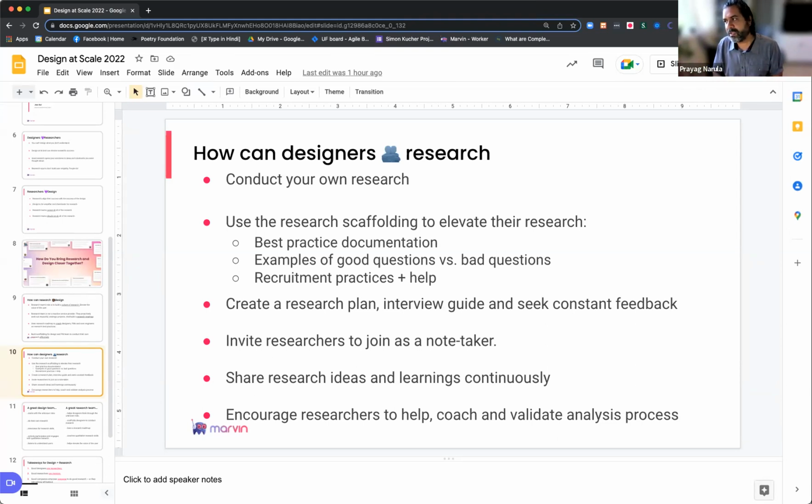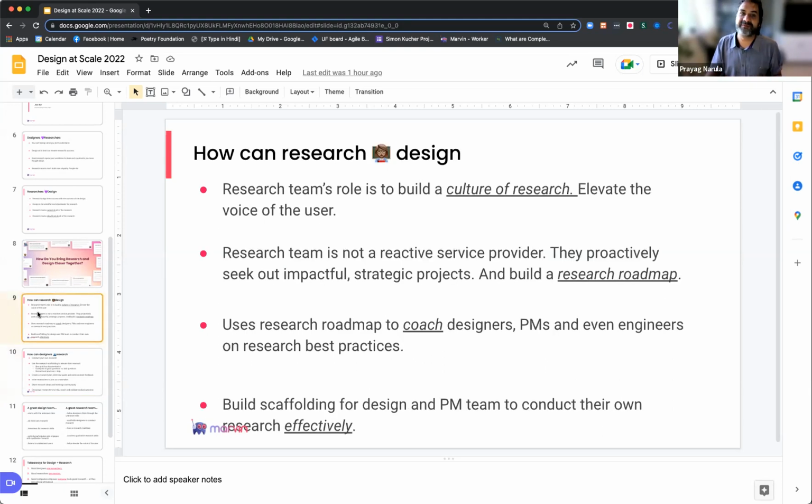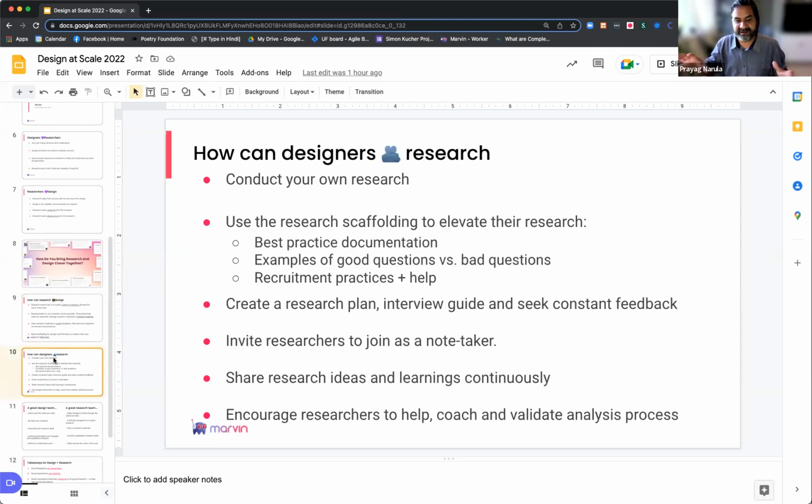So designers need to embrace research. Research needs to teach designers how to do research. And if both of them can work together, it's going to be good for your work. It's going to be good for your careers. And it's what everybody is doing. This is the next iteration of design or design thinking, this closer collaboration between research and design.